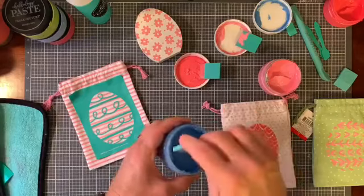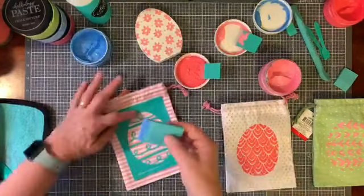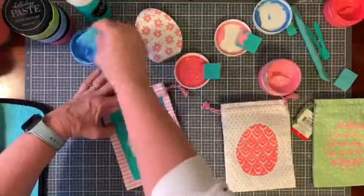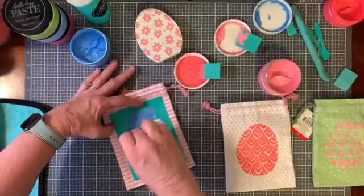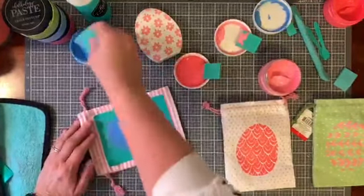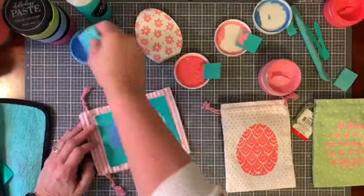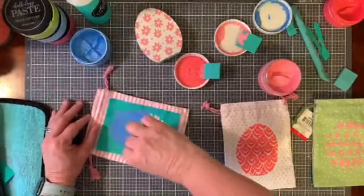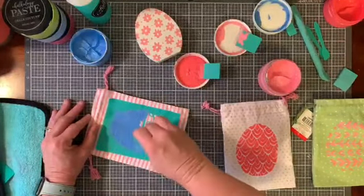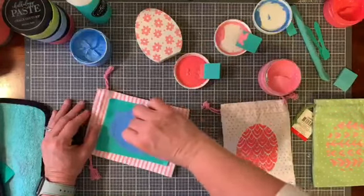And again, just dipping it right into the ink. And again, just make sure you've got a really good contact. You will notice that because fabric is porous, it's going to soak in that ink. So just make sure that you get this screen really fully covered, so you get a really nice design left. Now again, you could do multiple colors, same techniques as what we did with the chalk.